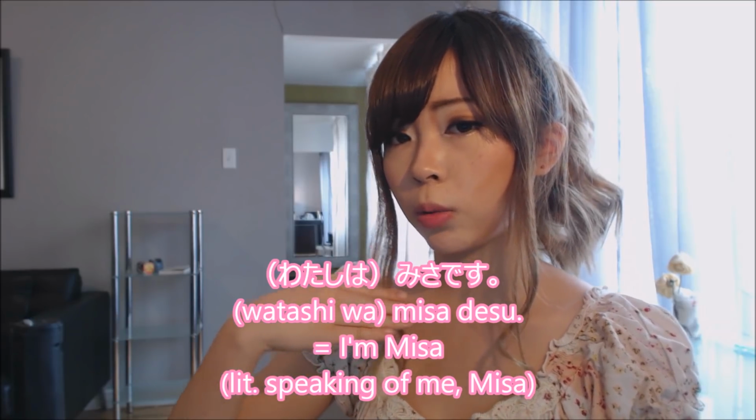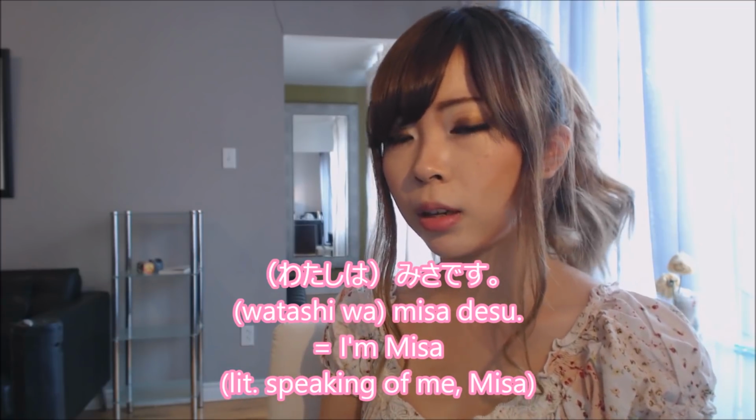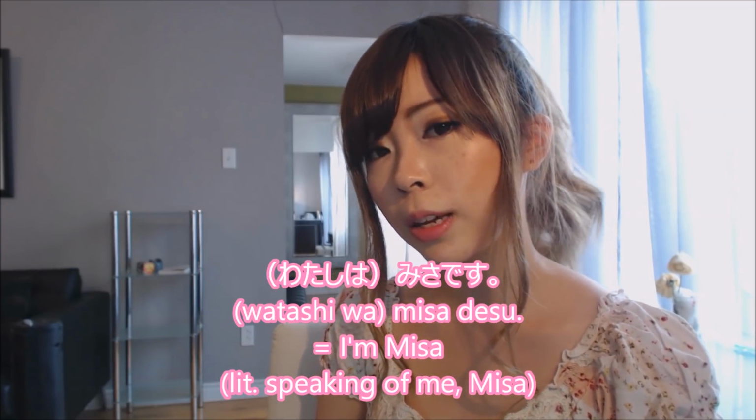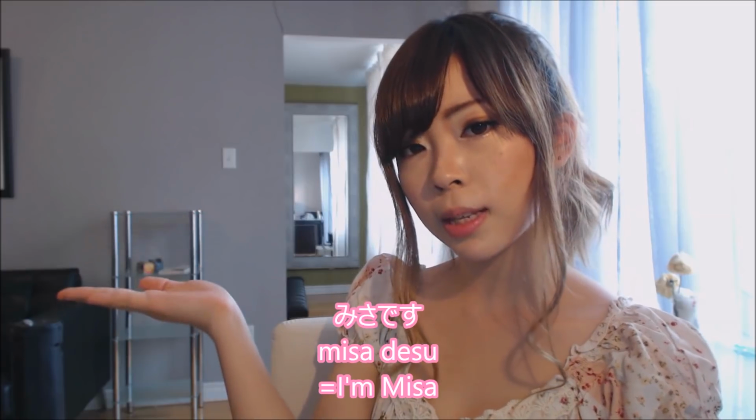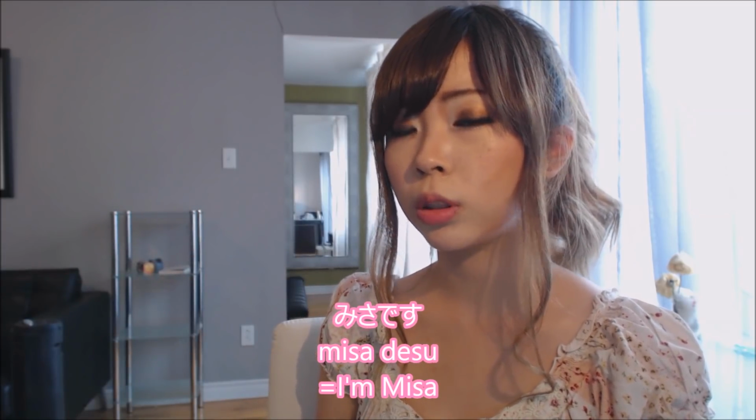But I usually omit 私は because I don't want to sound like, oh me, speaking of me, talking about me. So I just say Misa です. So this is the verb for to be, right? Alright, so let's learn some vocabulary.